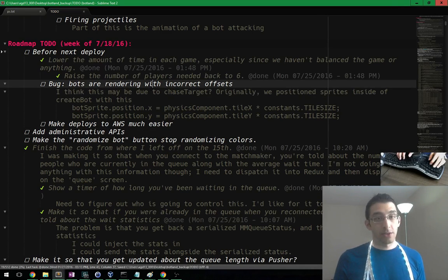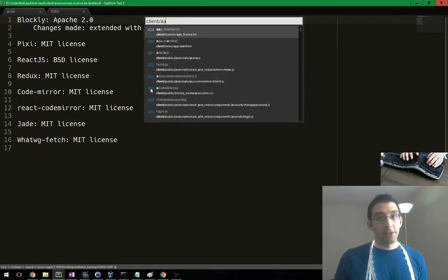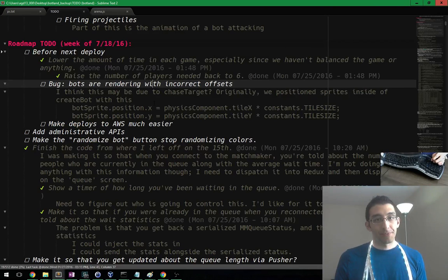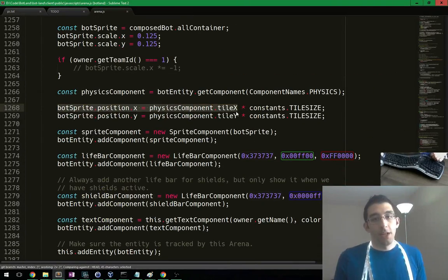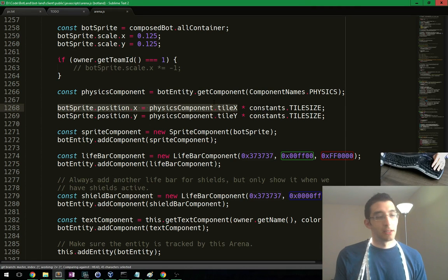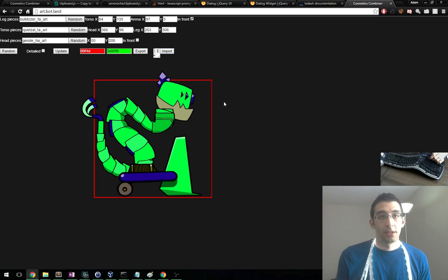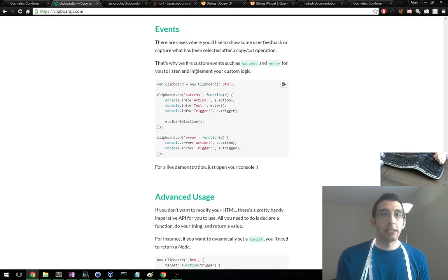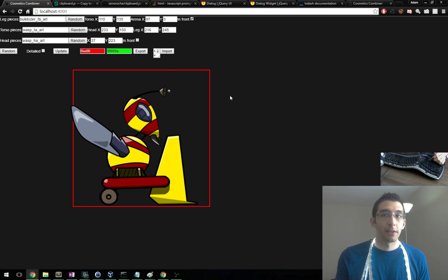Okay, so bots rendering at the correct offset. This should be an easy problem to fix, but I don't think it's actually going to be. So bot sprite position x equals this. We're positioning all of the bots based on where the tile is. I guess one of the things I have to do here is set the number of players per game to 1 and then deploy bots that move infrequently. Let's try this out.